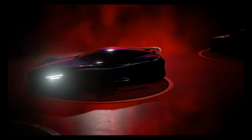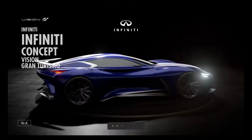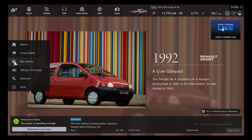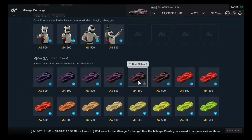Okay, looks like another Infinity Vision Gran Turismo. So looks like that's a number 2 with a phantom blue color. So that looks pretty cool. So maybe this is definitely quite very good to have one of 3 Nissan Skylines available to be customized with a Route X variant.